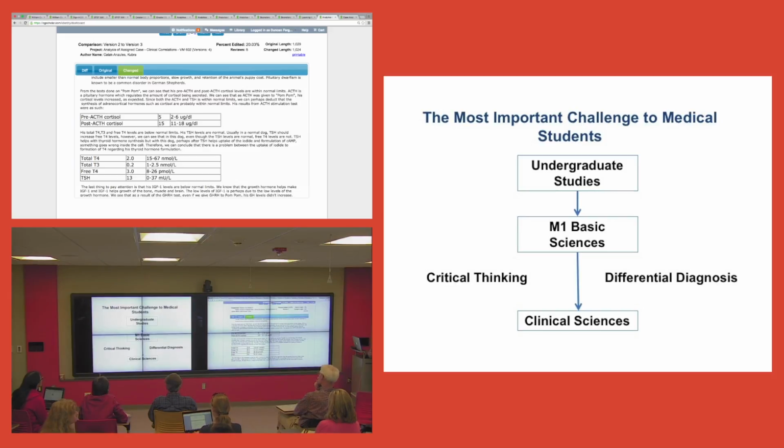It's my view, and I've been reading some articles about it, that the students come in and they're not used to critical thinking. They're used to memorization. If you use memorization, you're not going to do a differential diagnosis very well. So we're trying to find means to get them to use critical thinking very early on in their 1st year. And this is why Bill and Duncan were so useful for me.